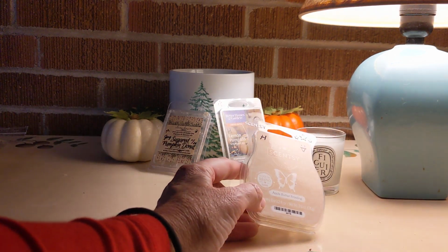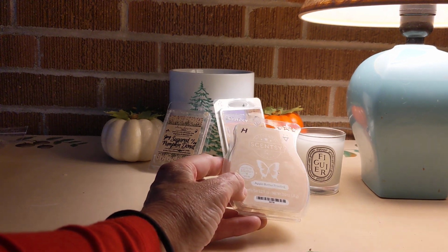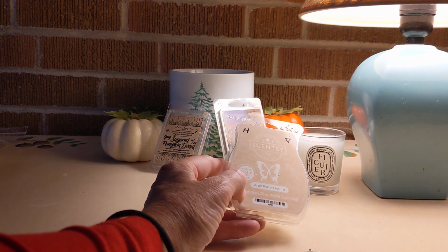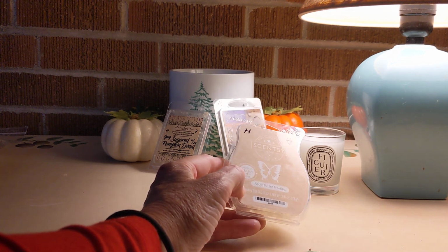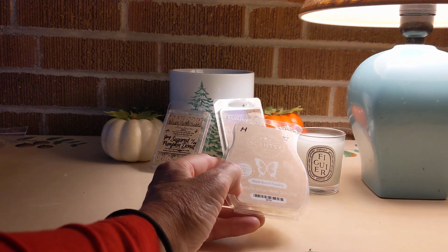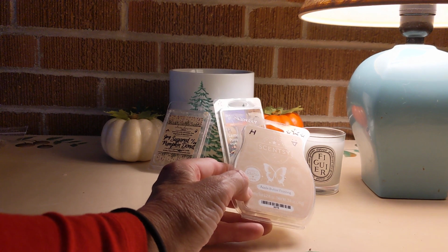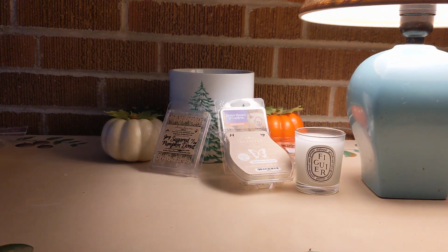Next up from Scentsy, we have apple butter frosting. I love this. This is such a delicious, mellow, creamy, lightly spiced, beautiful apple scent. And I have bought this before, and I will buy it again. Beautiful, high throw, filled the house. Apple butter frosting by Scentsy.